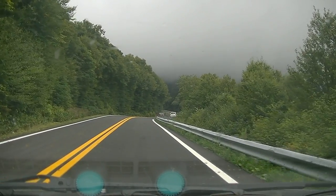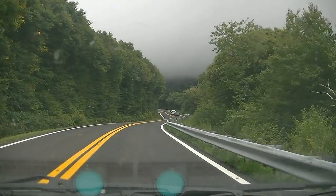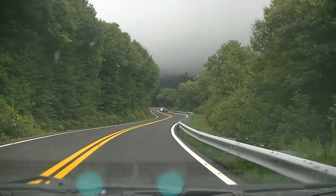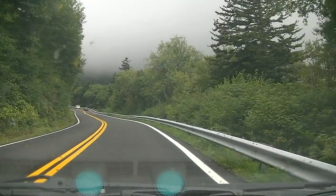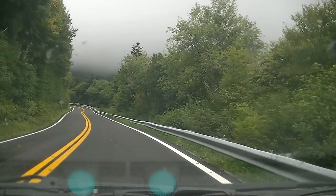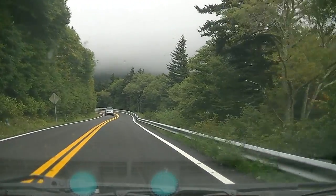Wow, look at that, guys. We're driving through the clouds. That's just incredible. Absolutely crazy here. Wow. It's just insane. Feel like I'm in the Alps or something.